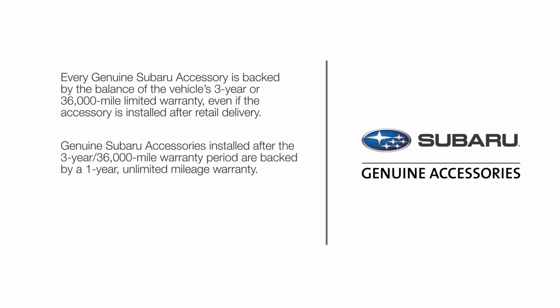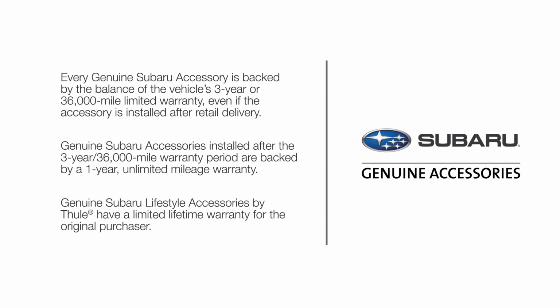Genuine Subaru accessories installed after the 3-year, 36,000-mile warranty period are backed by a 1-year unlimited mileage warranty. Genuine Subaru lifestyle accessories by Thule have a limited lifetime warranty for the original purchaser. See your warranty and maintenance booklet for more details.